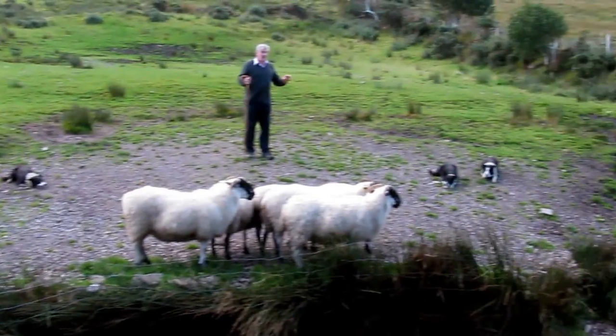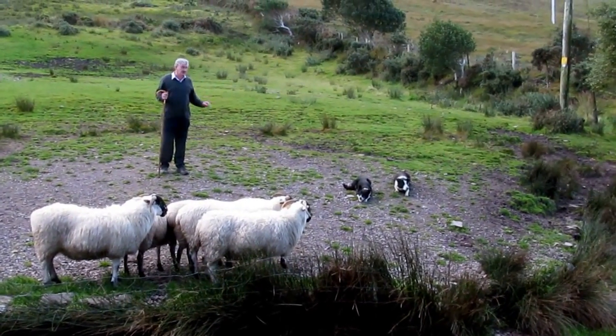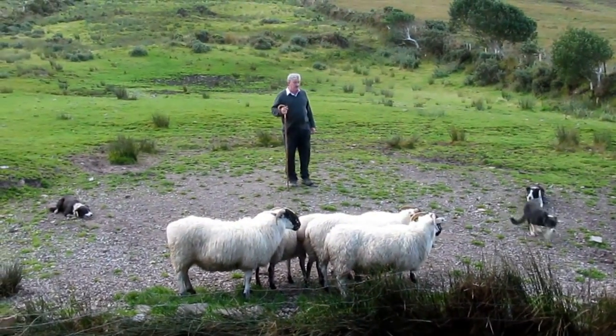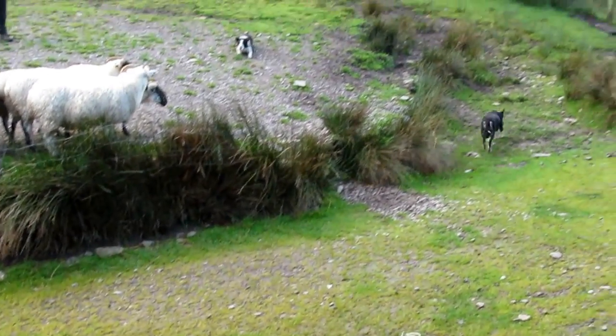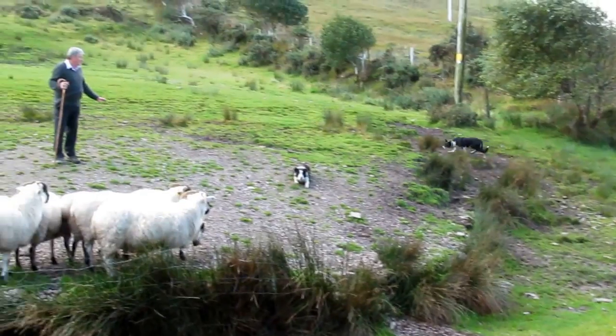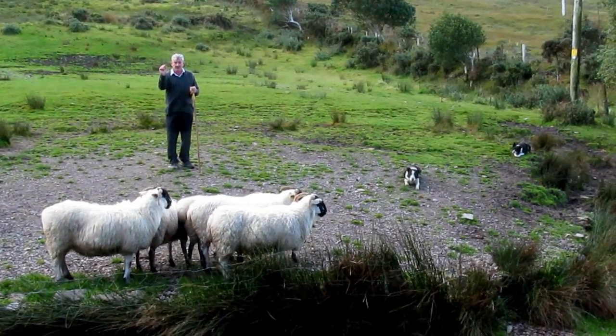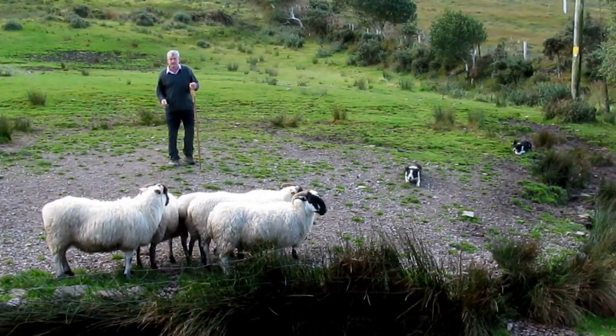Each dog is trained with a different set of signals. And when the dog is working half a kilometer in the distance, it's easier to signal by whistle.